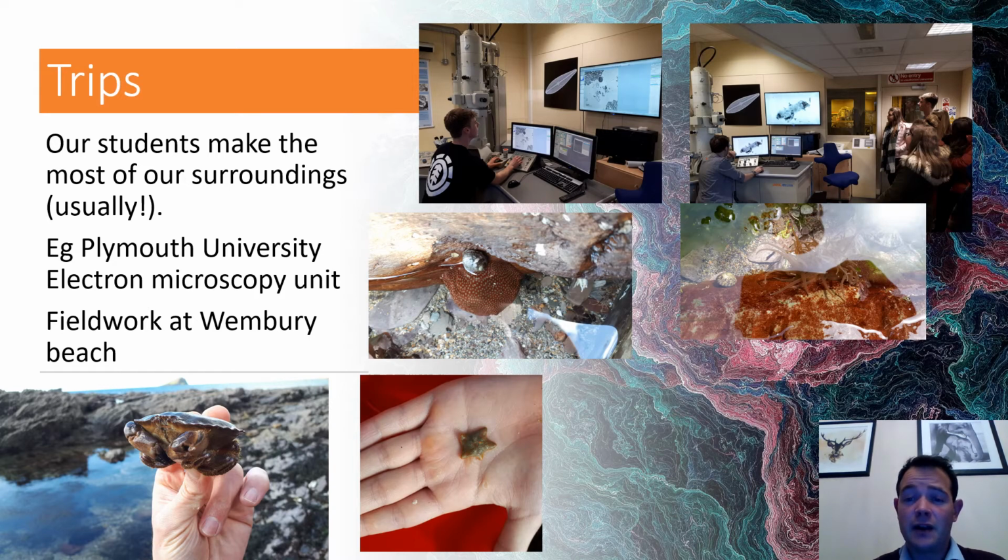These are £500,000 upward microscopes. And as you can see from pictures there, they got hands-on use of those microscopes and got to play around with them. So it's a brilliant opportunity which we try to run each year or every other year, so you will have a chance to play with those and produce images from them as well.